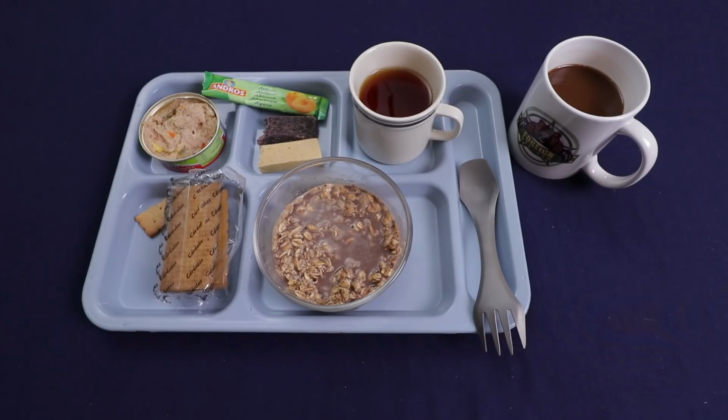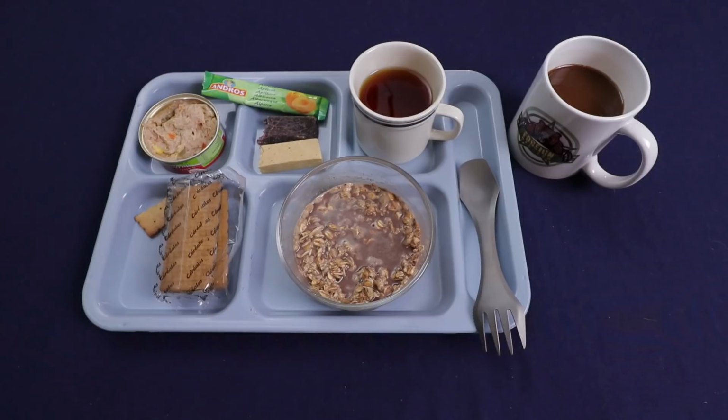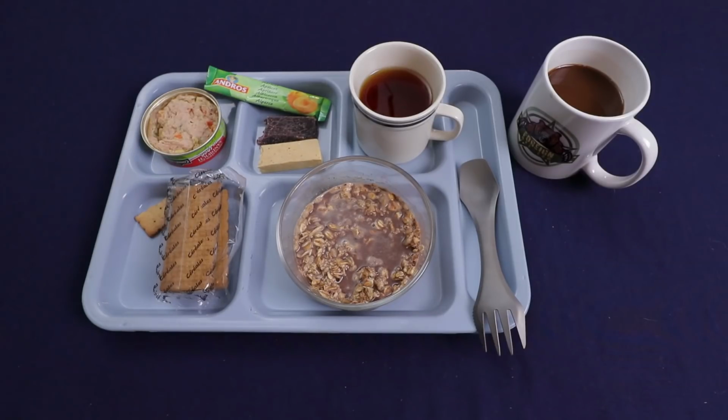But anyway, really enjoyed everything. Besides the muesli, I definitely enjoy the tuna fish sandwich spread. Very flavorful. But I'm hoping you enjoyed the review so far. I know I am. And until then, I'll see you at lunch.